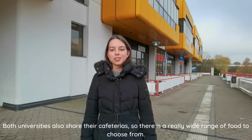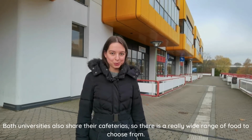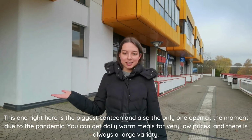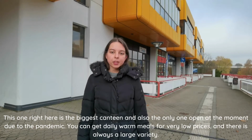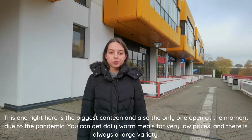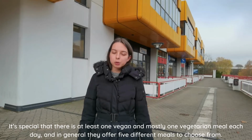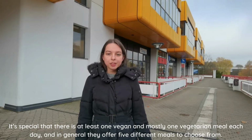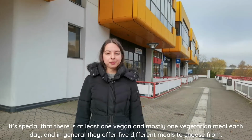Both universities also share the cafeterias, so there's a really wide range of food to choose from. This one right here is the biggest canteen, and also the only one open at the moment due to the pandemic. You can get daily warm meals for very low prices, and there's always a large variety. It's special that there's at least one vegan and mostly one vegetarian meal each day. And in general, they offer 5 different meals to choose from.